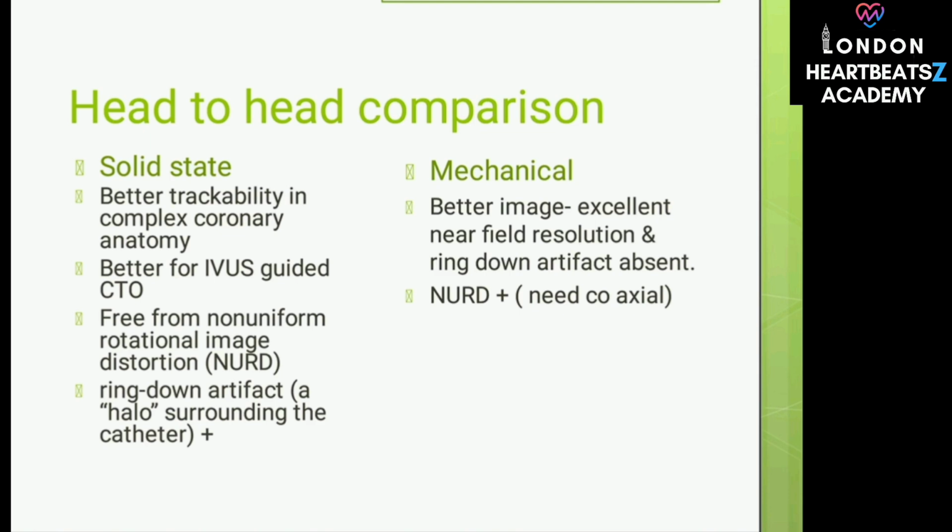That makes perfect sense. Now, when we look at the mechanical systems, the review highlights that they often provide better image quality, particularly with excellent near-field resolution. What's the reason behind this sharper detail close to the catheter? It's likely due to the more focused nature of the ultrasound beam emitted by the single transducer, and also these slightly higher frequencies that are often used in these mechanical systems. Higher frequency again. Right. This combination allows for very sharp and detailed images, especially of the structures that are very close to the catheter tip.